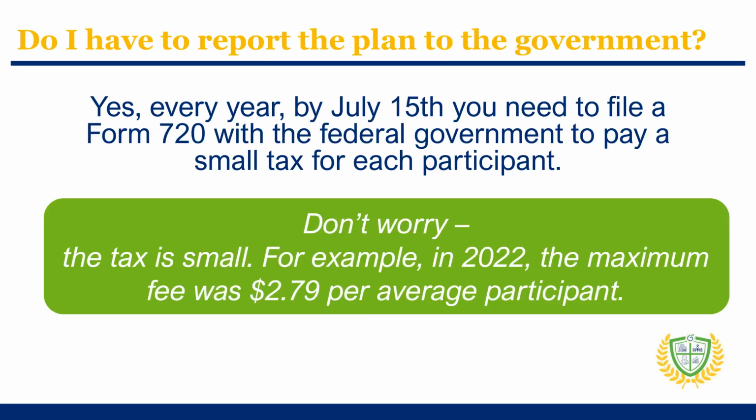You will need to report the plan to the government. Every year by July 15th, you need to file a Form 720 with the federal government to pay a small tax for each participant. Don't worry, the tax is small. For example, in 2022, the maximum fee was $2.79 per average participant.